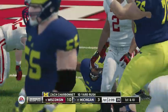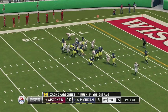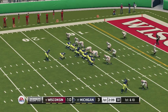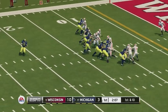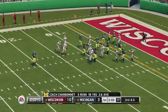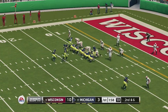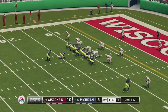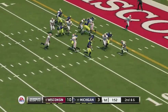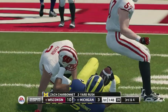Drilled at the 14. They're eating up a lot of field on this drive. I'm really impressed with their ball control. And he makes it out to about the 11-yard line. A couple, maybe 3 yards on that run. And he makes it out to about the 8-yard line.